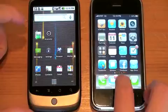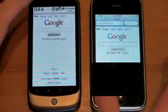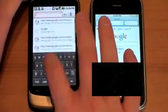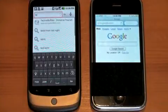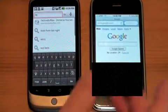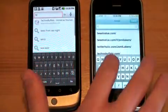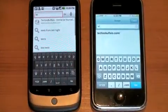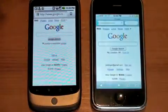So go ahead and queue both of these up, and we'll load technobuffalo.com. And in the last test, we ran Wi-Fi speeds. You saw the Nexus 1 was a bit faster. I'm curious how this is going to translate over cellular networks. Alright, got Techno Buffalo queued up on each. Let's go ahead and get started. Try to hit them at the same time. And we're off.